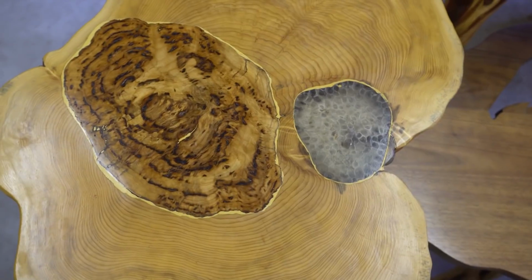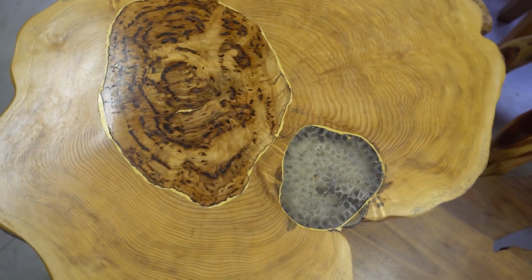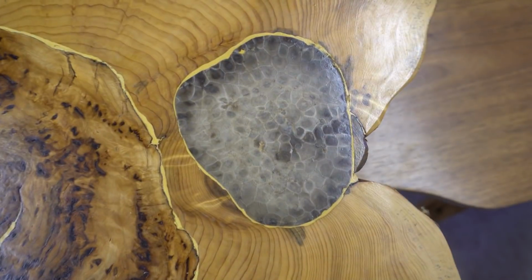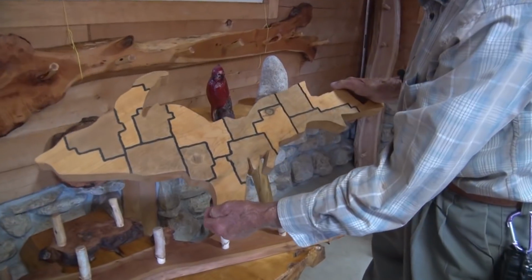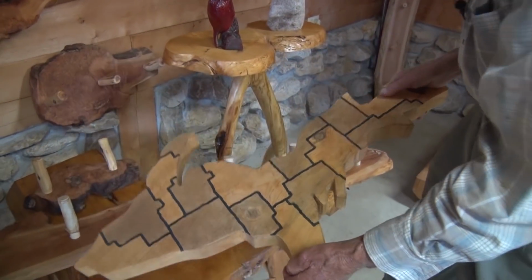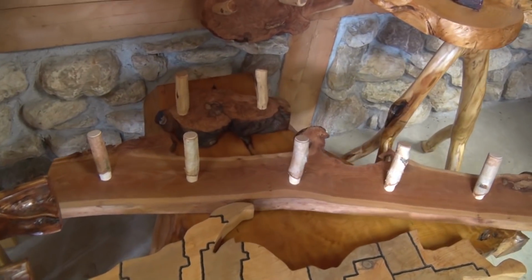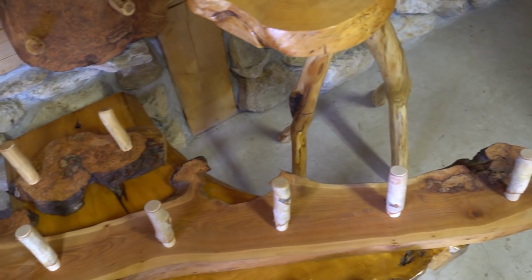And this was a piece of the root of a big cedar tree I cut over at Rapid River, and I inlaid another piece of maple burl with a Petoskey stone. And then here's another small piece, a UP logo out of cedar, 2 inches thick, and I just outlined the counties. Then I did quite a few of these coat hangers here with cherry burls, and the pegs here I happened to make out of birch.